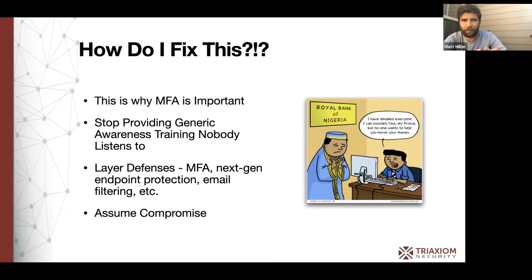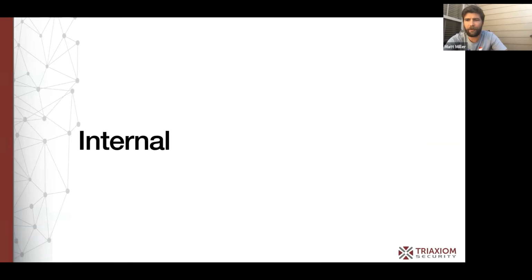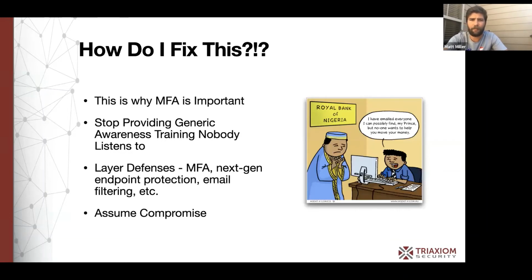How do I fix this? 1, MFA. 2, awareness training. Stop providing that generic awareness training, right? That's kind of a foot stomp for me: if you're just doing the CBT-based awareness training that everybody's doing, your users are just clicking past that. It's wasting your time. It's wasting their time. Nobody's learning anything. What I have found is that when people think about social engineering, most people are thinking of that comic on the right there, the Prince in Nigeria type email, and they're not thinking of more sophisticated types of attacks.